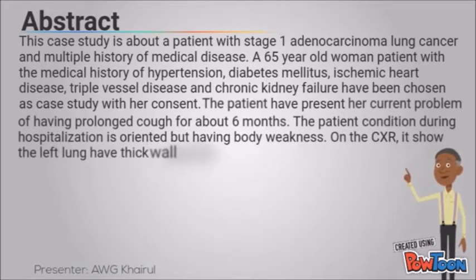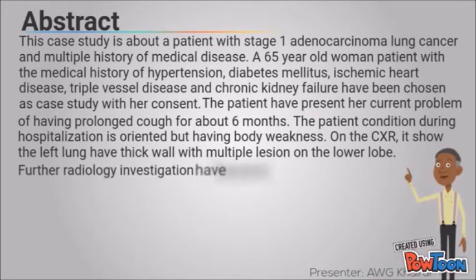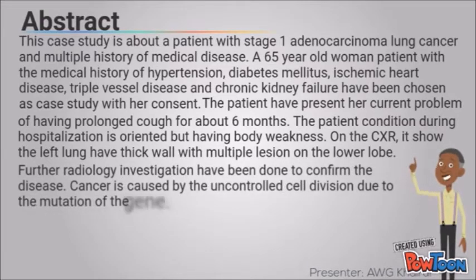The patient presented with a current problem of a prolonged cough for about 6 months. The patient's condition during hospitalization is oriented, but with body weakness. On the chest X-ray, the left lung shows a thick wall, with multiple lesions on the lower lobe. Further radiology investigation has been done to confirm the disease.